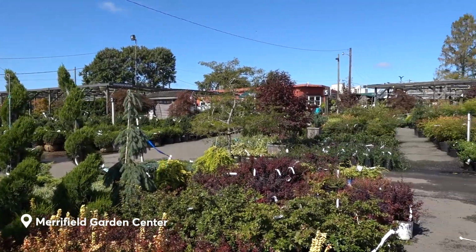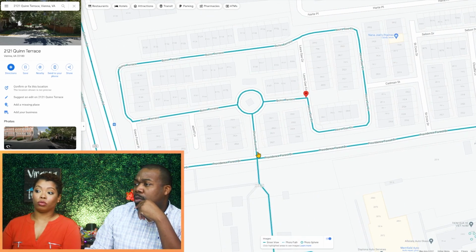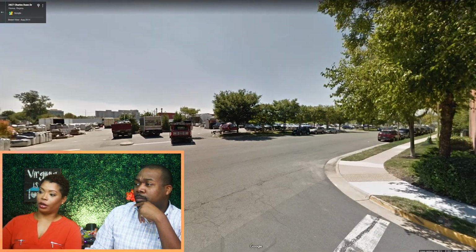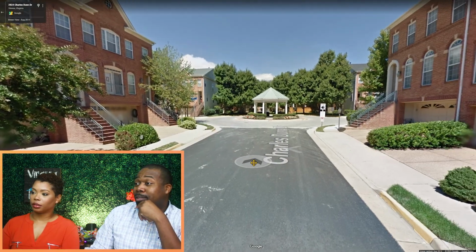These townhouses are snug. They made the most of this space. Yeah, like, they got as many units as they could into this space. And there really is, you'll see, no green space. There's Merrifield. Oh, so that's Merrifield Garden Center right there, right across the street. Super, super close. These are the townhouses.